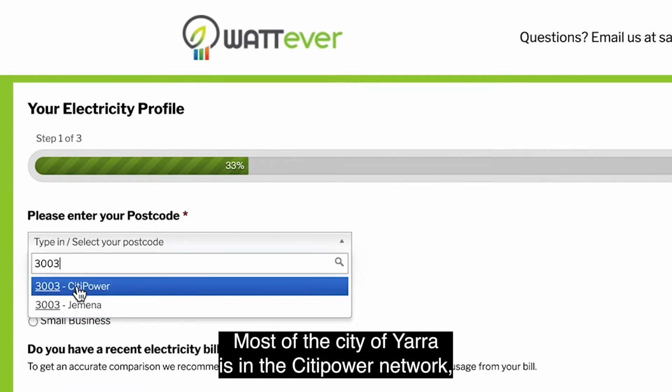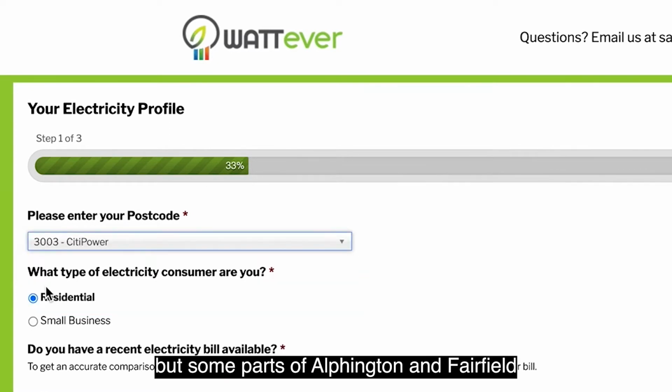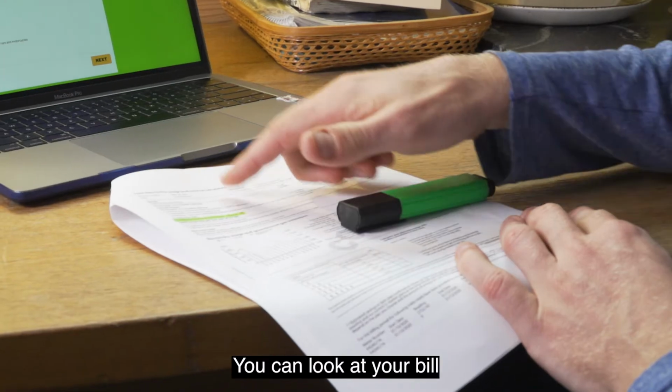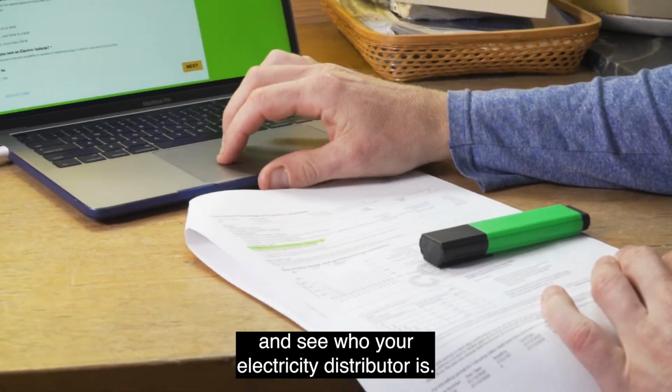Most of the city of Yarra is in the City Power network, but some parts of Alphington and Fairfield are in Gemina's area. How do you know? You can look at your bill and see who your electricity distributor is.